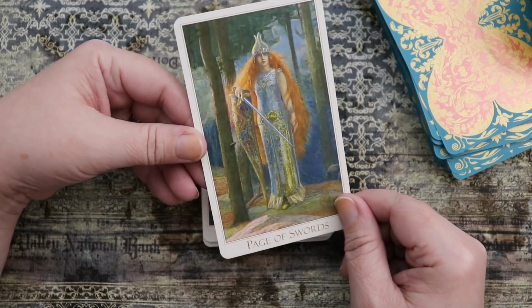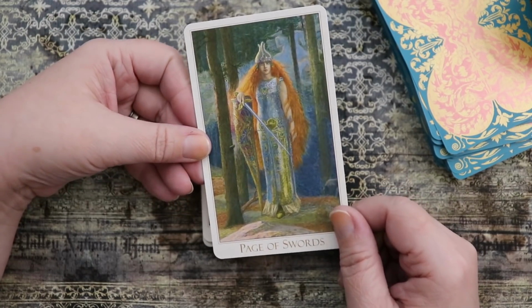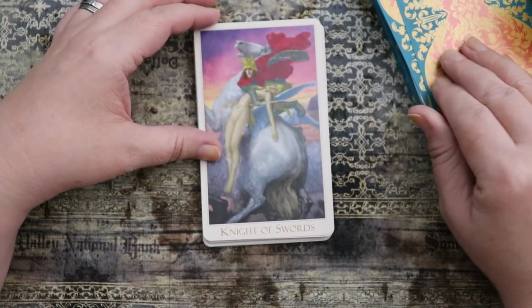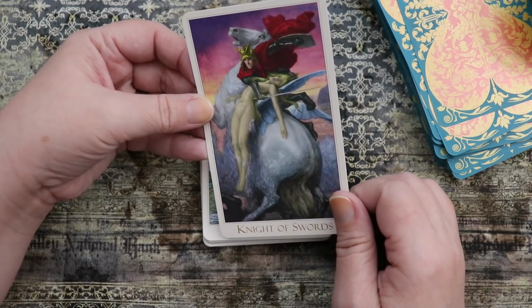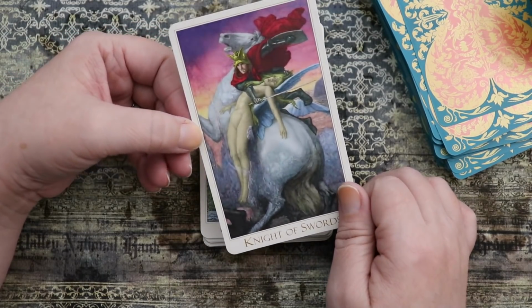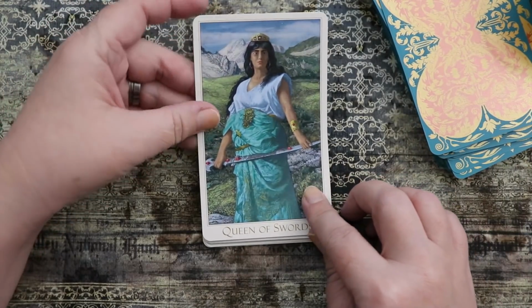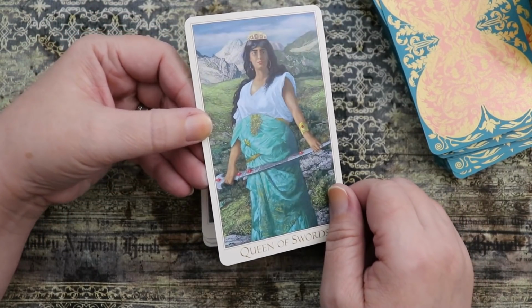But here is our gorgeous Page of Swords. Oh, the detail in her gown. Knight of Swords. Looks like he's rushed in to save a damsel in distress, but maybe hasn't quite fully thought through the ramifications of his actions. Queen of Swords looks pretty badass.